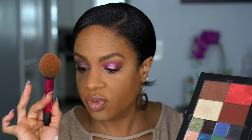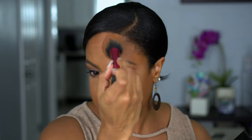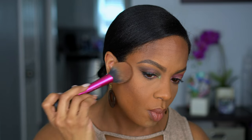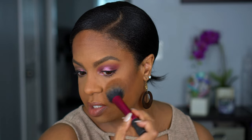Okay, I'm gonna take a big fluffy brush, and we are gonna try to dip very lightly. Oh, okay, so far we're safe. I'm literally just, because this color is not to play with, and she will get very dark very fast. It's like that initial placement, you're like, oh crap. And then after that, it's like, whew, okay, we're good. That's enough. That is definitely enough.